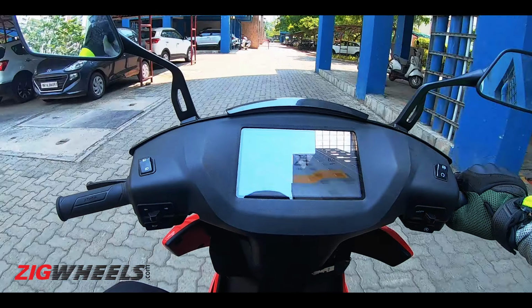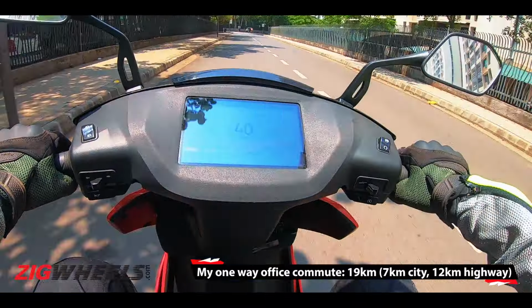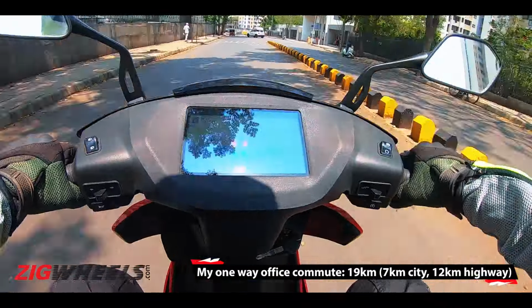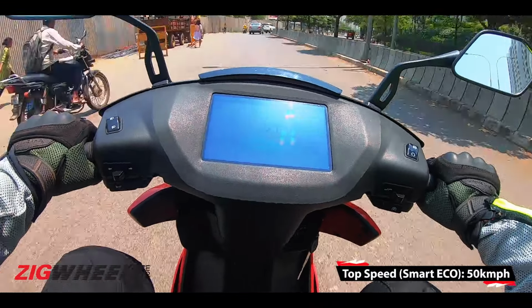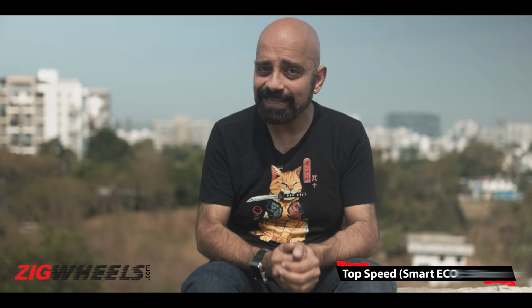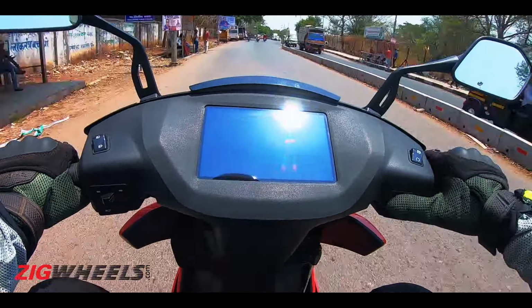But in my daily commutes, I realized that the Ather has more performance than I actually need. Now my commute to office one way is about 19 kilometers, 12 of which are on the highway. But when I'm in city in the traffic, I keep the scooter in smart eco mode, which gives me a top speed of 50 kph and enough acceleration to get past traffic fairly easily. The only place where smart eco feels a bit lacking is on steep inclines.